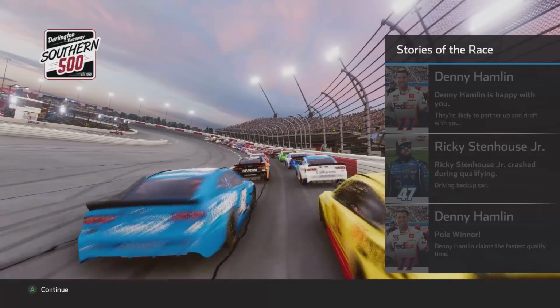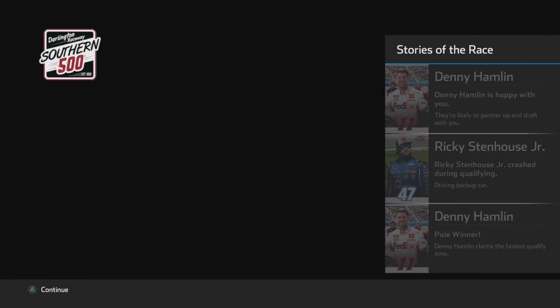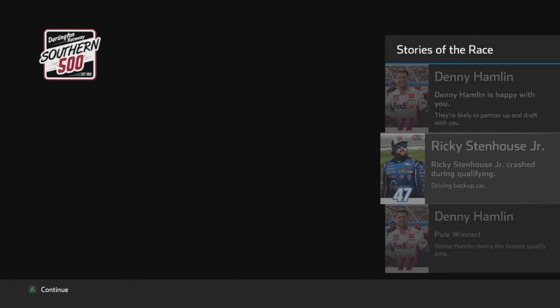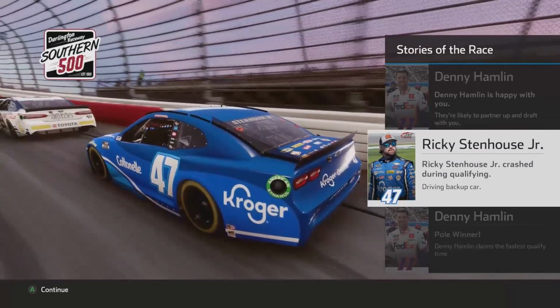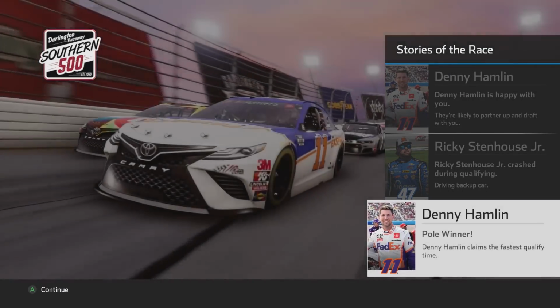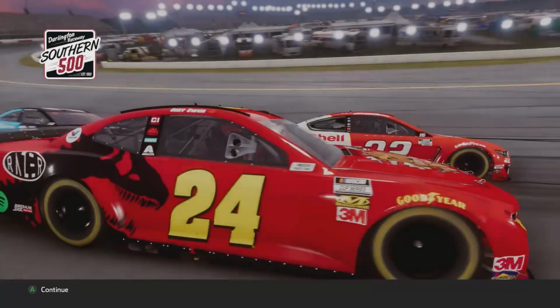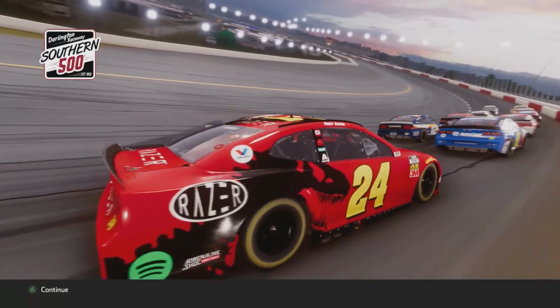You hear myself on the radio as we get ready to go green, and if the trend continues from the first 2 seasons of the Cup Series in the career mode, I would expect to see Martin Truex Jr. make it into the Final Four. We've had a driver that was retiring make it to the Final Four each season. Jimmy Johnson, who actually ended up winning his 8th title before retiring. Kurt Busch made it last season to the Final Four.